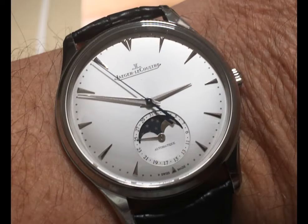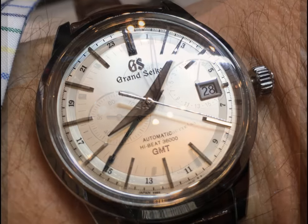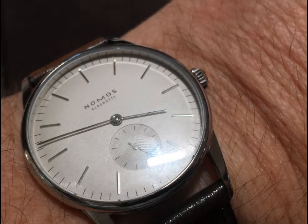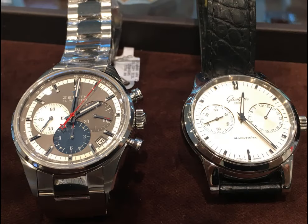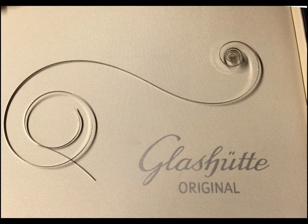Here are some pictures of them on the wrist. So the good news, or perhaps the bad news, depending on how you look at it, is that they all look great on my wrist. No doubt about it. And there you have it. A couple high beat watches, a GMT, a moon phase, a chronograph, not to mention 2 beautiful dress watches from Glashutte, Germany. So, what to choose? I'm not sure yet.